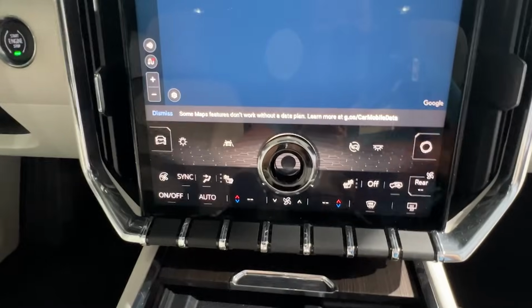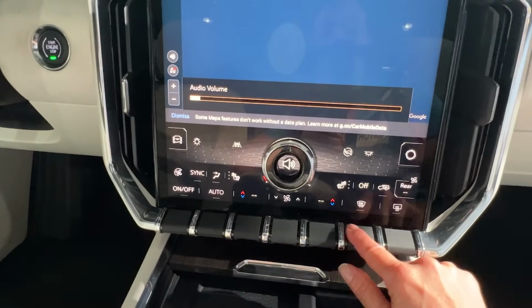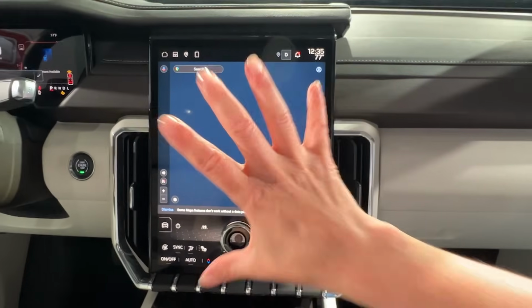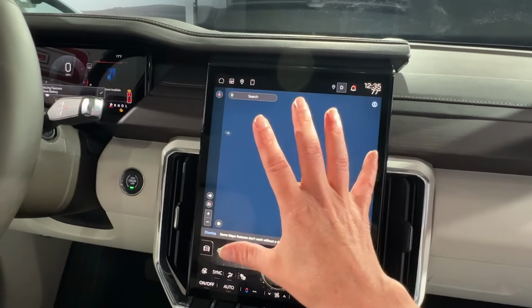And yeah, I'm also going to point out you have a volume dial as well as some toggle switches down here to control your HVAC. So not everything is going to be operated through this large screen, and I, for one, thank you very much for that.